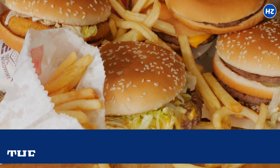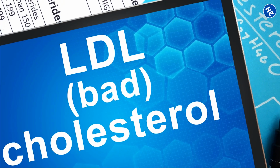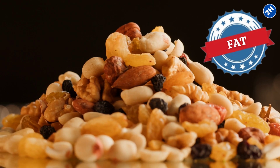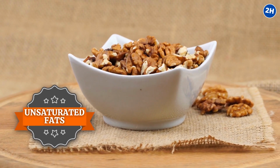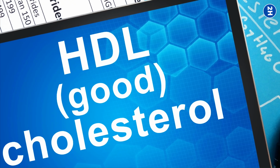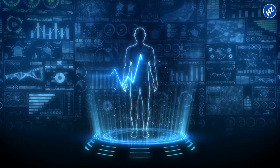Not all fats are created equal. Some fats, like the ones found in fried foods and processed snacks, increase your LDL cholesterol, the bad one, and harm your health. But the fats in nuts are different. They're the good guys. Studies have shown that the unsaturated fats in nuts can help lower your LDL cholesterol levels, which is great news for your heart. They also increase your HDL cholesterol, the good kind, and promote overall health. So it's a win-win situation.